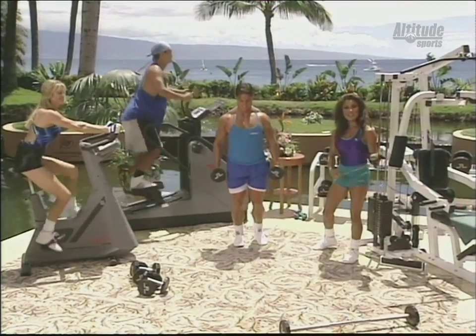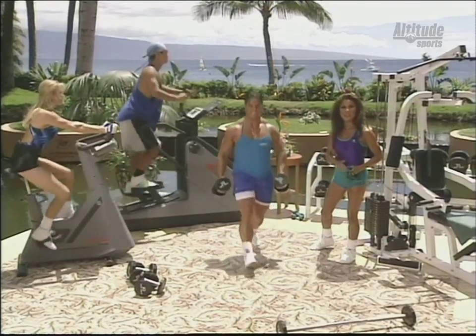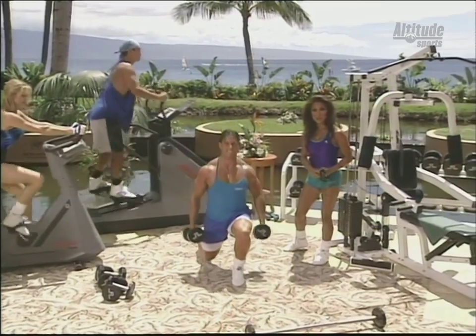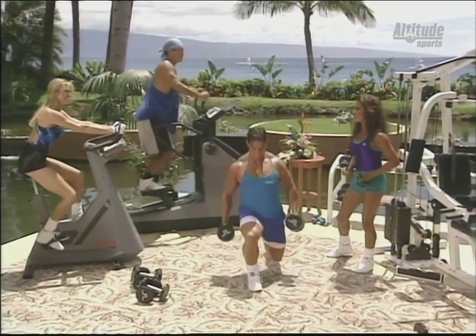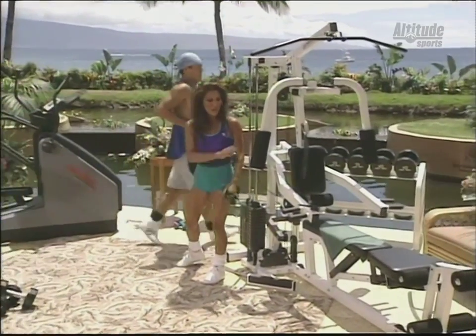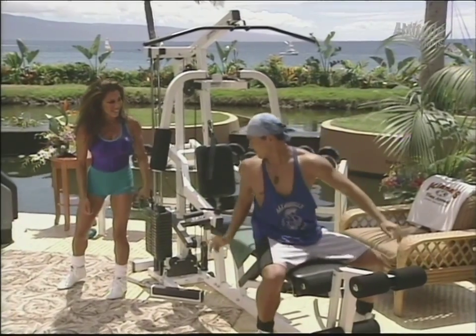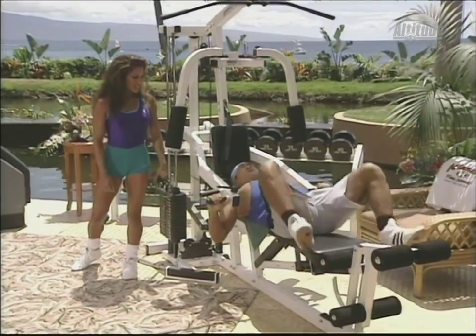Now, the whole concept behind today's circuit training workout is to alternate between strength training and cardiovascular exercise. So at the 30-second time bell, ding, we're gonna move on. Our next movement is right over here. Now, Darren, how'd you like that Life Fitness cross trainer? Oh, great. I love the cross trainer. You're getting a great aerobic exercise, as well as some upper body work.